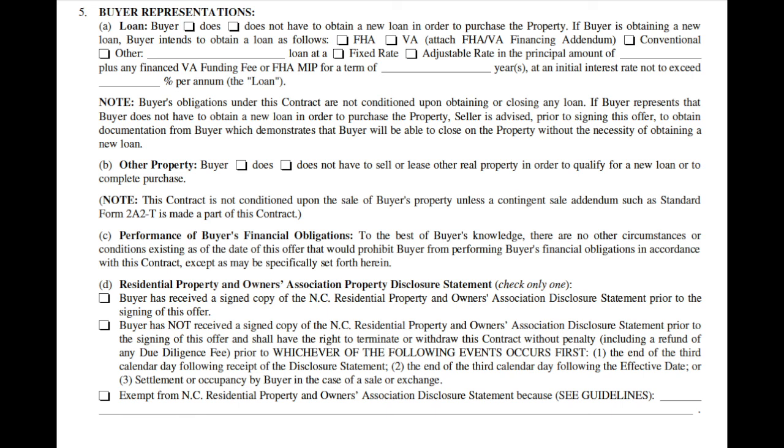Get everything done. Section D talks about the residential property disclosure. Usually before we get to the offer process, I would have already received the property disclosure from the seller's agent, and I would have checked the first box saying that you received it, and you're okay with it, and you've signed it, and it's attached to this offer.